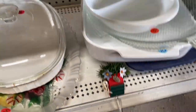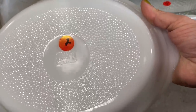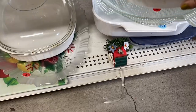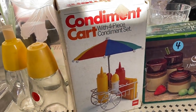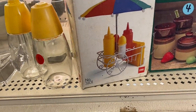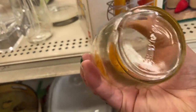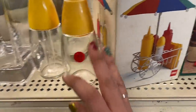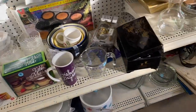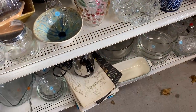Oh, I just bought one of these, right, for 50 cents more. Actually, mine was Pyrex, so I feel better about it. Look how cute this is. I can't even take it with the little umbrella. I look at these things every single time, like hoping they're Tupperware or Rubbermaid, but there's no markings on them at all. That's why I keep leaving them, and they keep being here every time.